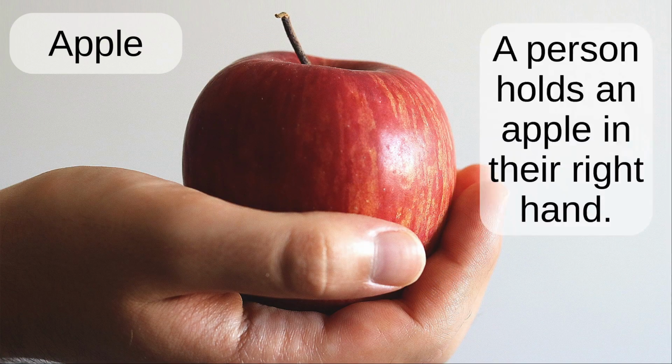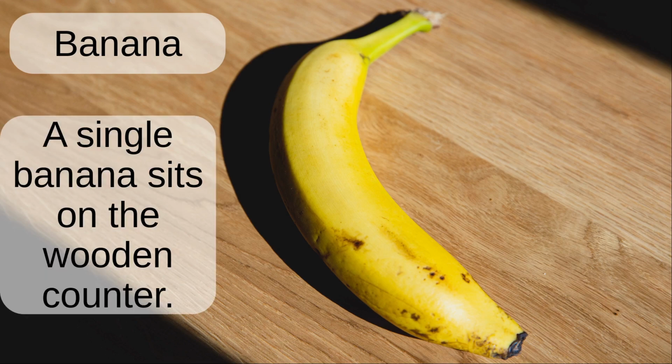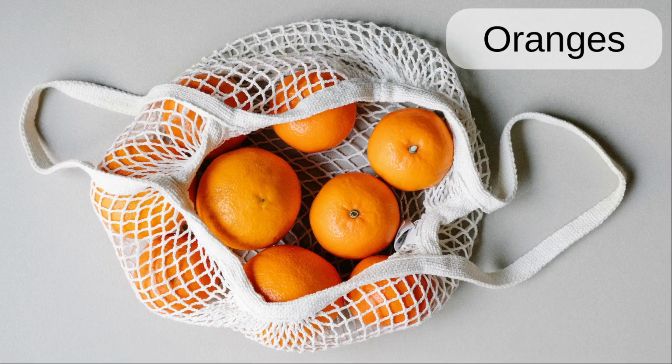Apple. The person holds an apple in their right hand. Banana. A single banana sits on the wooden counter. Cracker. Some cracker biscuits are stacked on the counter.